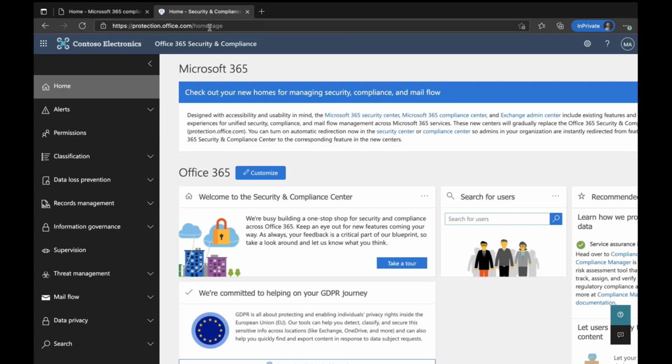I know certainly I was someone who resisted this move to the separate compliance centers for quite a long time. I didn't want to give this up. I was comfortable with this. I knew what I was doing with this, and everything was where I wanted it to be and familiar. And then all of a sudden we get Microsoft pushing us to these new homes for managing security and compliance, dedicated security center and compliance center, and I don't want to do that. Why are they separating it out? But as usual, Microsoft were right, and I was wrong.